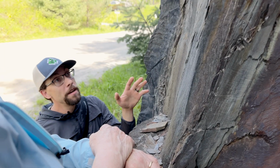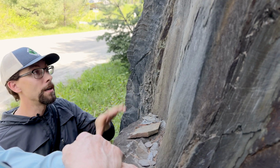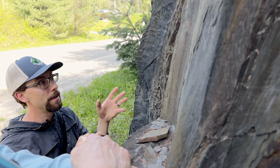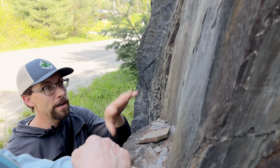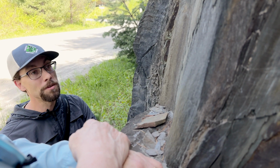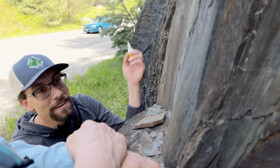So the cool thing about this Waits River formation is that some parts of it will fizz and some parts won't, because 400 million years ago there might have been a week where there was lots of calcium depositing, and then a week later there wasn't. And so we'll try to get some areas of this to fizz with this little bottle of hydrochloric acid, and that'll tell us how much calcium carbonate is actually in the rock. So yeah, wish us luck.